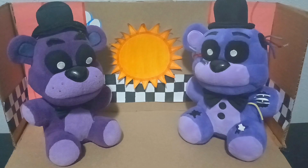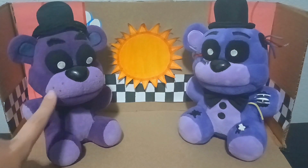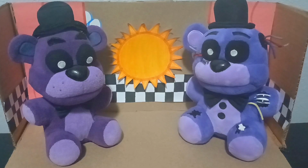And of course they both have the same white pupils. I think X Mart's Shadow Freddy's are smaller than the Funko Shadow Freddy's pupils. The other thing is that this one doesn't have freckles, and this one does. Now I'm not sure which one's the accurate one. I haven't looked up a picture of Shadow Freddy, and I don't think you can see if he has freckles or not. But that probably would have been cool to see on the X Mart Shadow Freddy. But besides that, yeah, that's the comparison for X Mart Shadow Freddy.